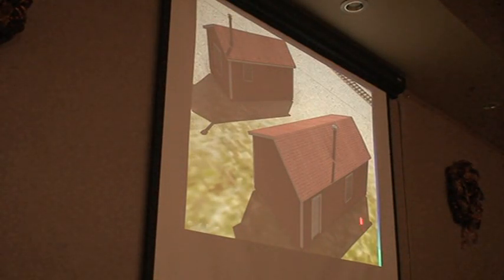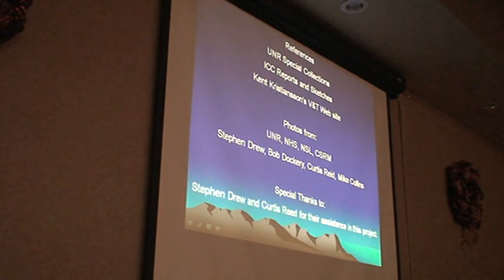Here's the car repair house. Now, he has a window here and the door here, so that's something we need to work on a little bit more. I think that's about it.